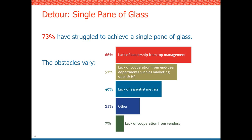Another finding here was that there was a lack of cooperation from end-user departments such as marketing, sales, and HR. Again, this could be tying back to the whole legacy system thing, right? They don't want to lose control. They feel that they have job security.